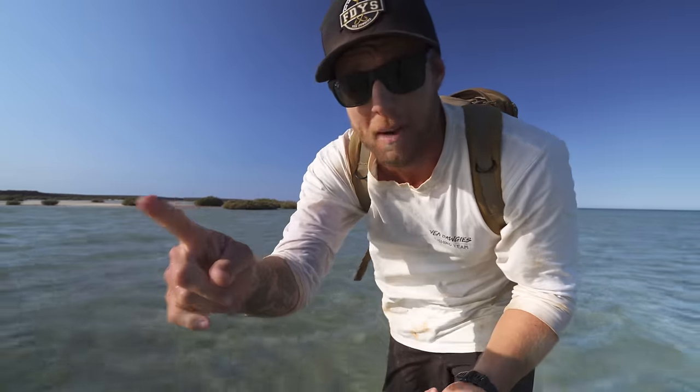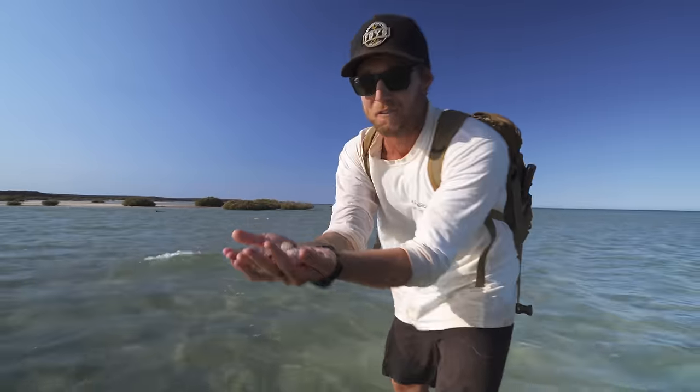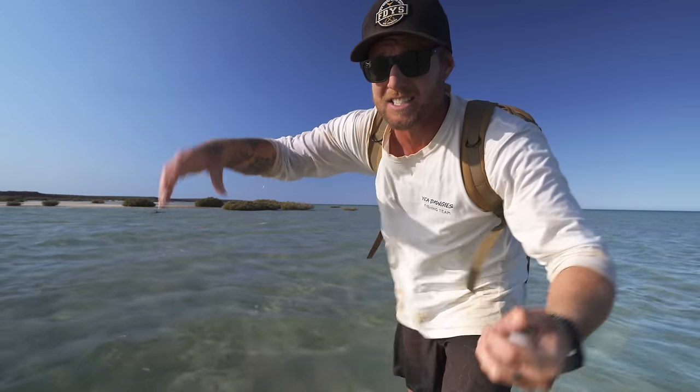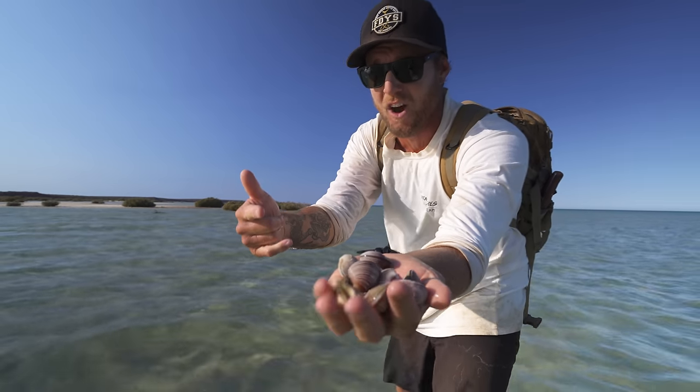If I say cockle one more time, I'll give you permission to slap me in the face. But we've got a good feed going on here, doggies. I'm gonna walk all the way back to where base camp is, start setting up a little bit of a cooking system. We're gonna boil these up, and that's our dinner for the night.